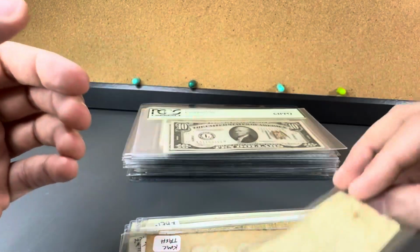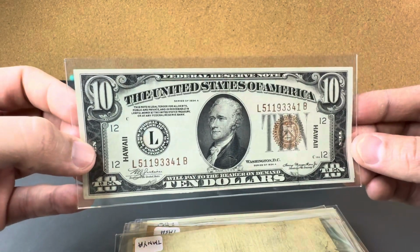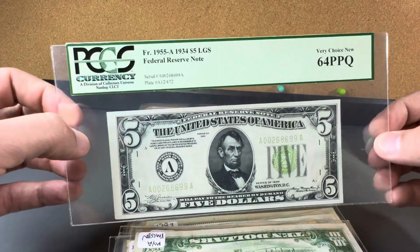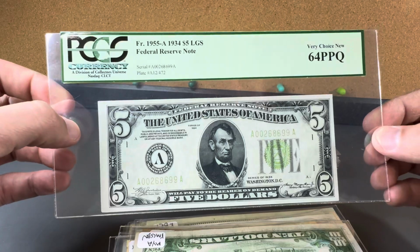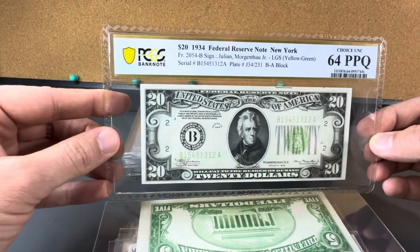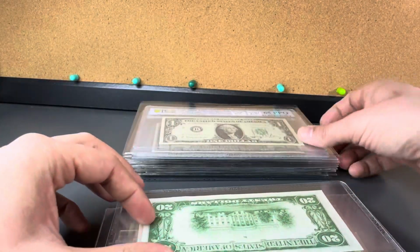Here's another fun 50 cent piece. All right, light green seal. You guys ask me about these all the time. Here's a 5 in 64 grade, and then I've got a 20 light green seal as well.